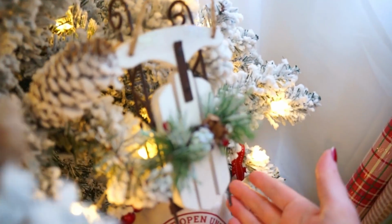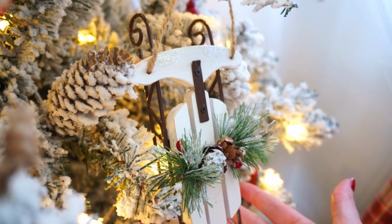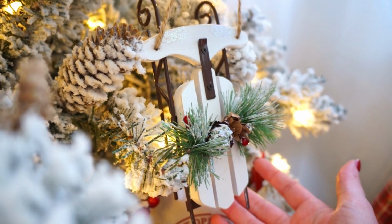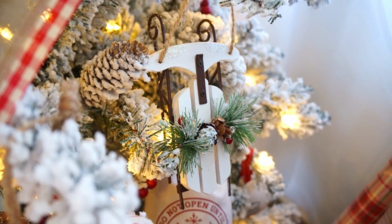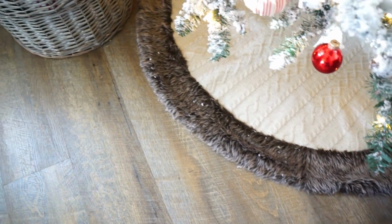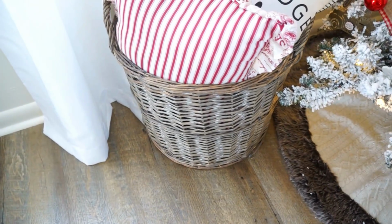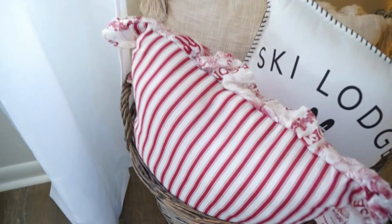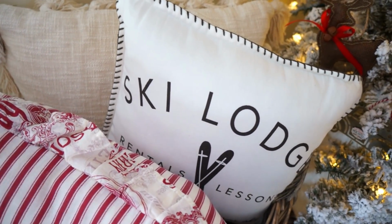Oh yeah, and then I forgot about this little ornament here. This is a little sled. I won this in our Christmas ornament exchange last year with our family. We always do an ornament exchange, and that was the one that I won. I just love that. And then my tree skirt is a Goodwill thrift find for $3.99 last year. And then here by the tree I have this little wicker basket with a thrifted Christmas pillow, this little Target Dollar Spot Ski Lodge pillow, and then this pillow back here with the tassels that is from House and Home.